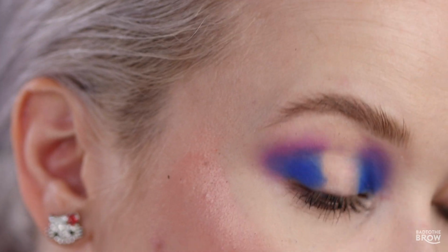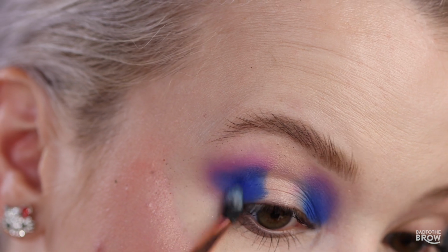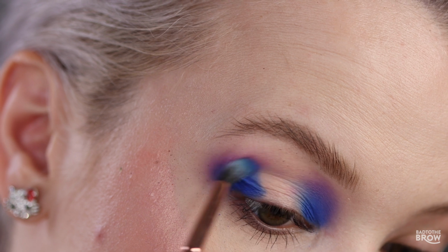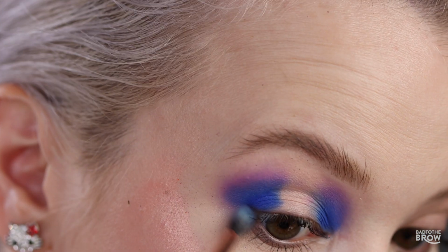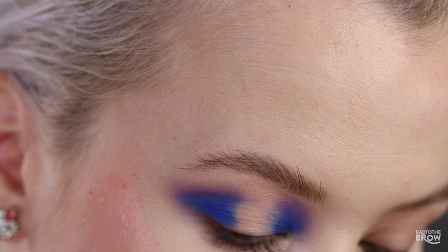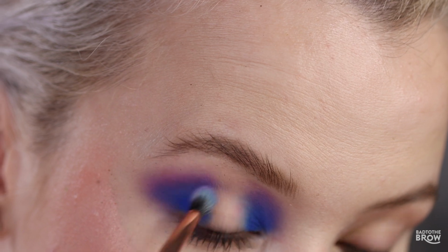We're off to an awful start, I know, but I've used this palette twice prior to filming off camera, and I had a great time with it. So it might just be the nature. I mean, this blue is basically like electric blue, so I can't imagine that it's not harder to formulate. I'm gonna go back in with Curious. So just trying to blend that into it.